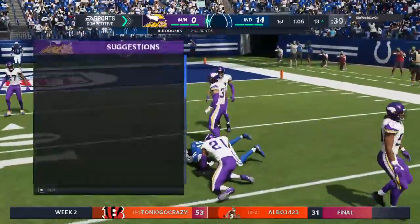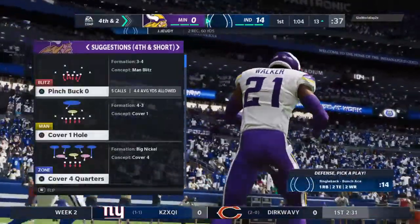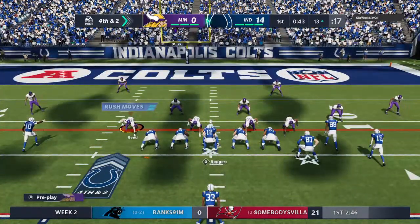And they're going to mark him down short, maybe by about a yard, if that. It'll be a gain of 8, but it'll also lead to a 4th down. And no signs of the field goal unit. They're going for it on 4th down.